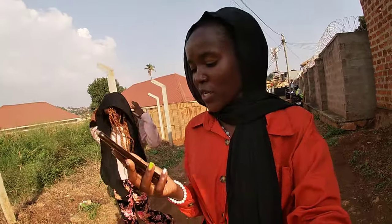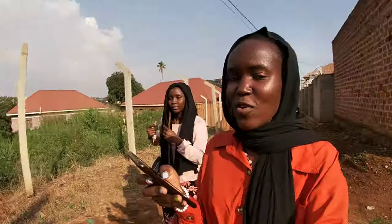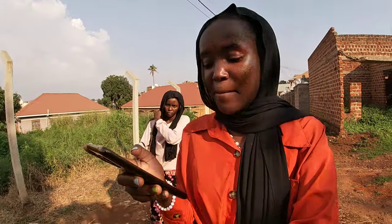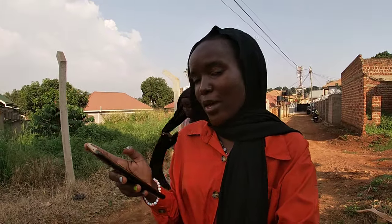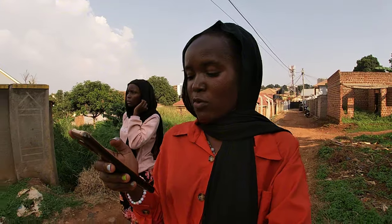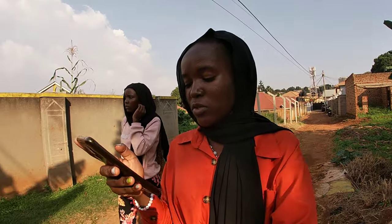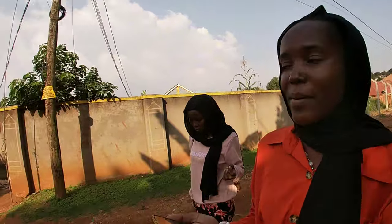So guys, I just found it. It's called Bukoto. As you can see, look at the neighborhood. Oh my god. And on Google they say it's located just north of the city center. Bukoto is a bustling neighborhood that offers a mix of residential and commercial properties with its lively markets, colorful street vendors, affordable housing options. Bukoto is a popular choice for both locals and expats. The neighborhood is also home to several international schools and hospitals, making it an ideal option for families.